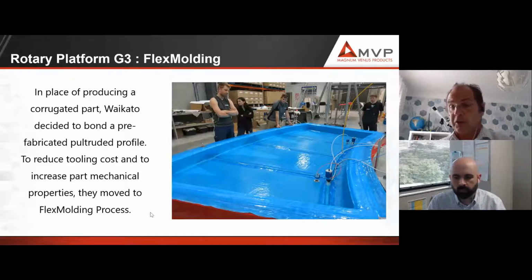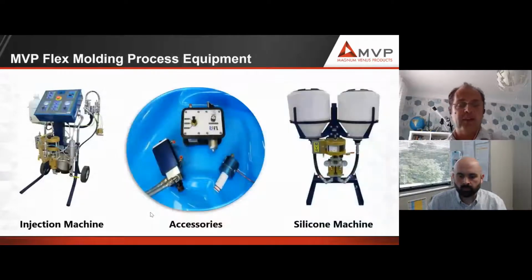And because of the silicone, there is no release agent on the surface, so you can bond easily. You don't have to sand, you don't have to do anything. So flex molding is working like that. For that, we have an injection machine, accessories, and a silicone machine. Maybe, Drew, you want to say something about the silicone machine?